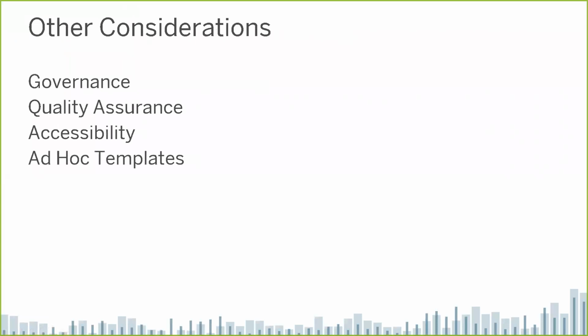Other considerations, just to round this out: governance and quality assurance. You want to make sure your data and your dashboards that are going into production are good. You also want to check who can access this project or who has access to this site, and make sure that the right audience can access it. Another cool thing you can do is create ad hoc templates that have all of these design elements in there that can very quickly and easily do one-off analysis, so that your users can come in, use the web editing tool on Tableau Server, do 1 or 2 changes and then get what they need out of it. You're supporting self-service analytics, you're empowering them to get data, and you're also getting people to use your visualizations.